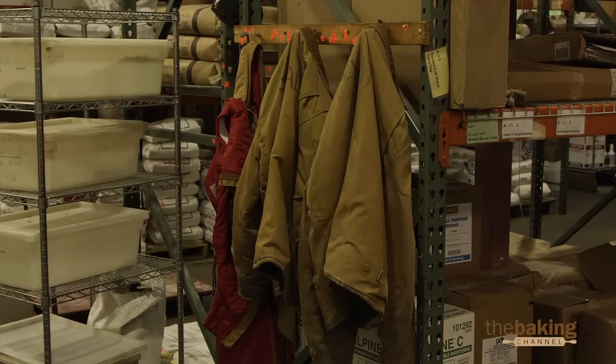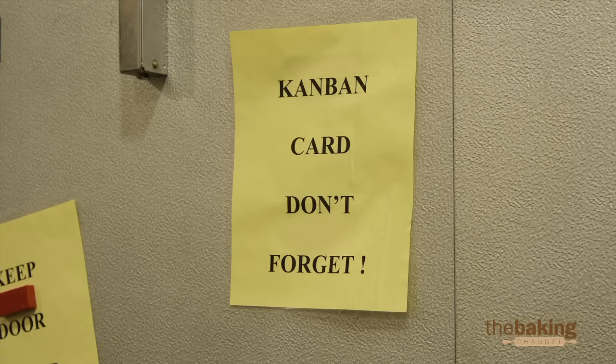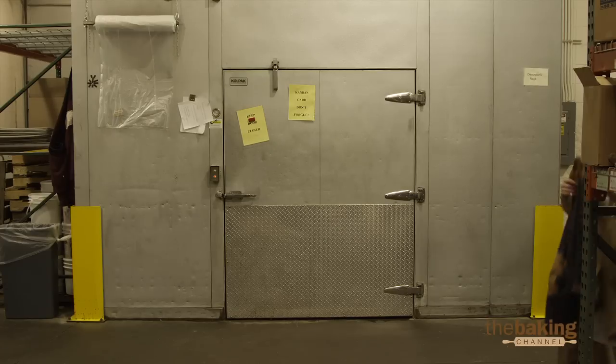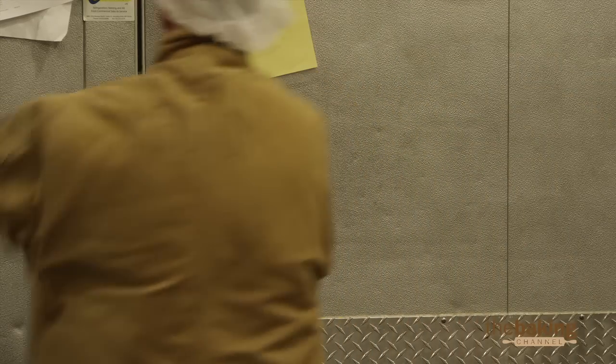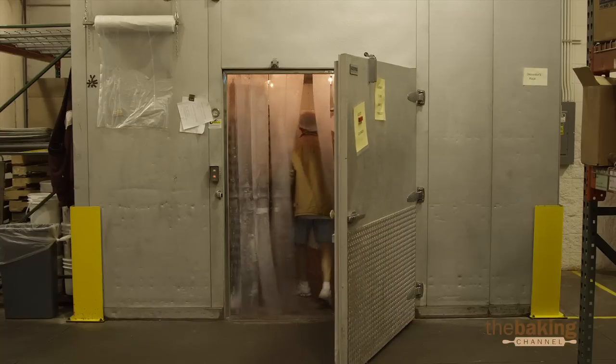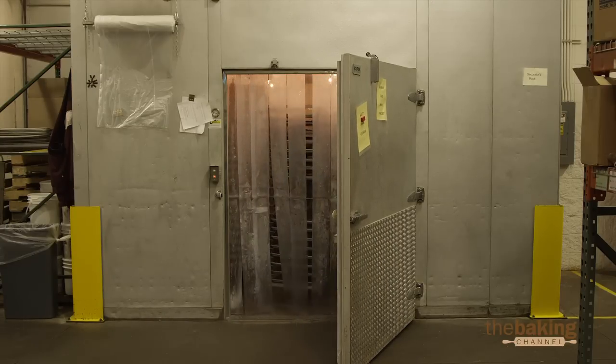And to do that, we've developed a system. It's called a Kanban card. Toyota uses this to manufacture their automobiles. If they run out of bumpers, there's a card that goes back to the bumper maker and tells them to make more bumpers. We're out of bumpers. And we basically do the same thing here with our cards.